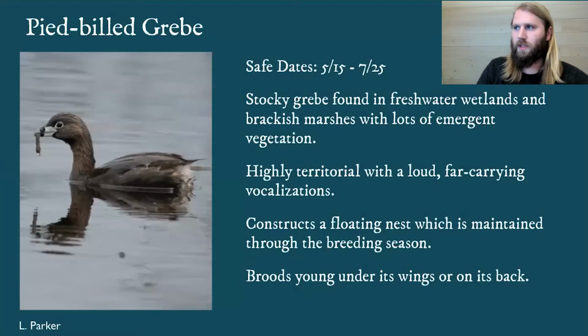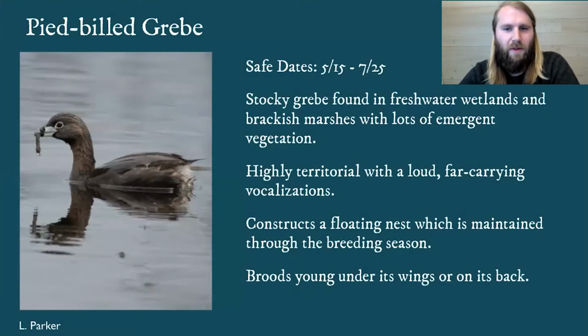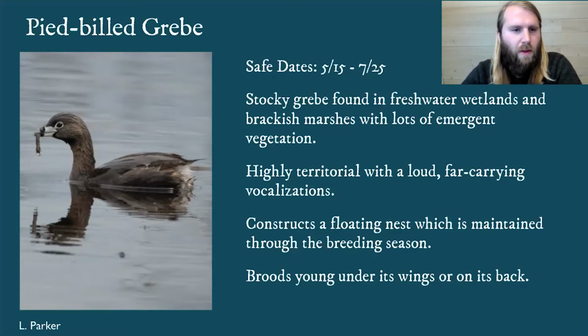On the more conspicuous side, although they can be quite sneaky and skulky, the Pied-billed Grebe is a small grebe species that we find on freshwater lakes and brackish waters. They nest in emergent vegetation. They're highly territorial. Their vocalizations are super loud. You can usually hear them well across the water body they're on. Later in the season they brood young on their backs. I think I have a photo of them, but they have really boldly colored young that you can see at specific times within the breeding season.